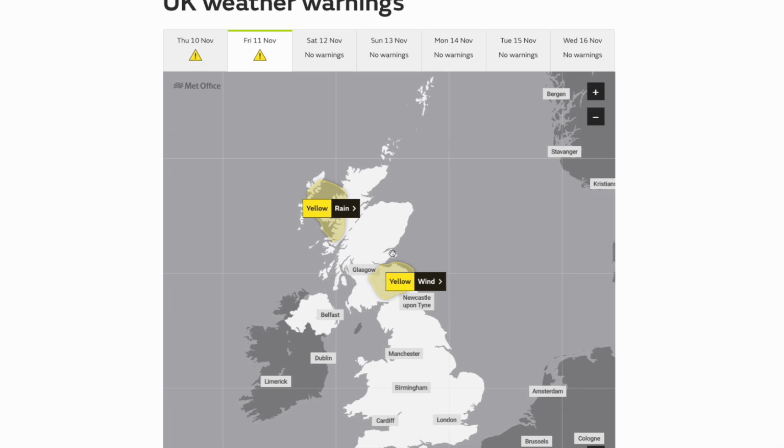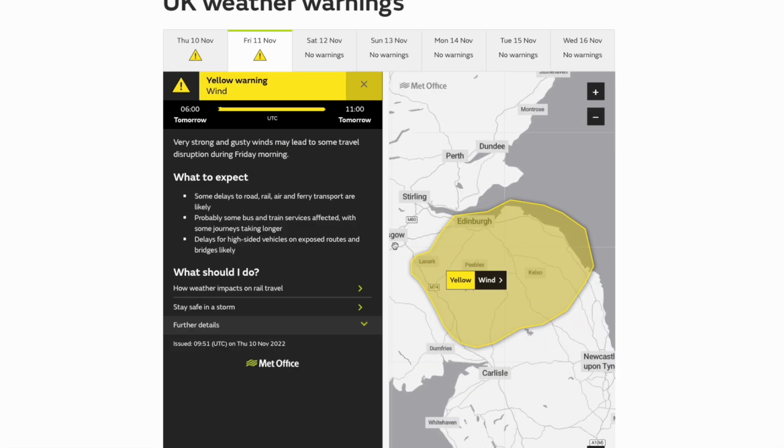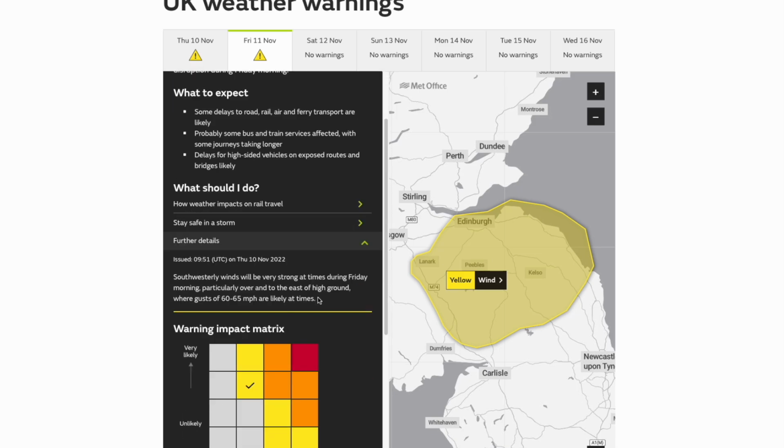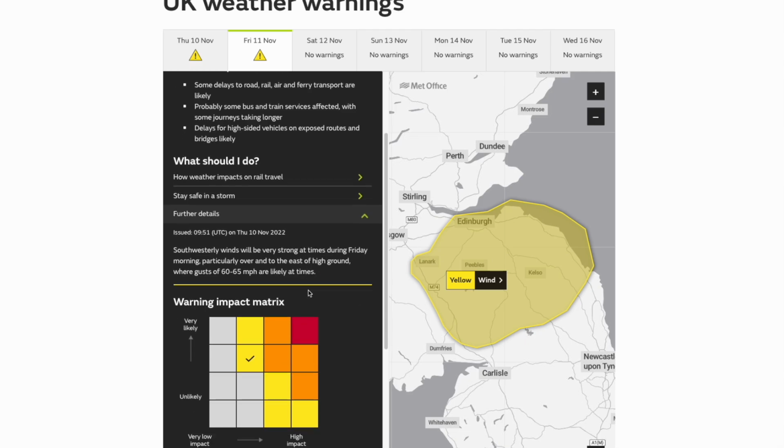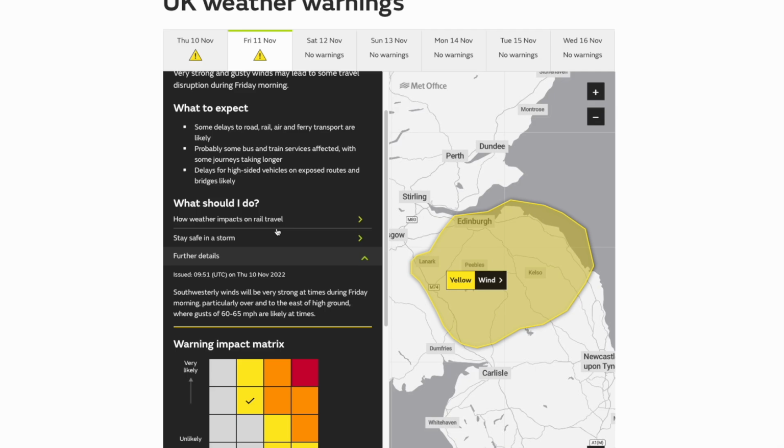If you look at the Friday warning, you still got that rain warning, and we've got a yellow wind warning across parts of southeastern Scotland from 6 a.m. until 11 a.m. tomorrow. Very strong and gusty winds may lead to some travel disruption during Friday morning. Look at the further details. 60 to 65 mile per hour winds are likely to the east of higher ground. Again, high likelihood, lower end of the impacts. Again, not too severe, but could cause some issues at times.